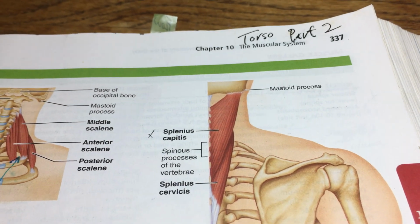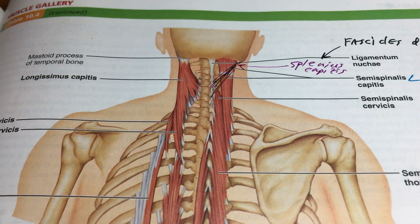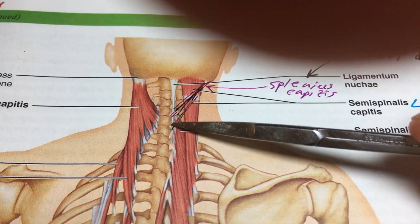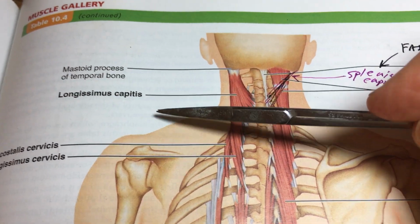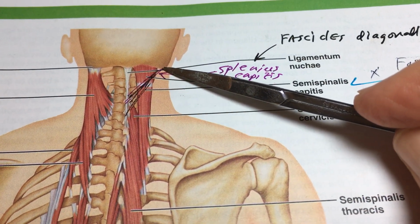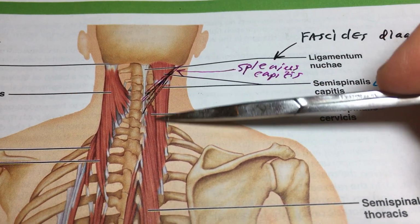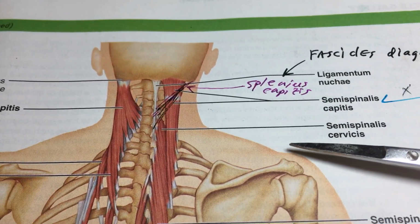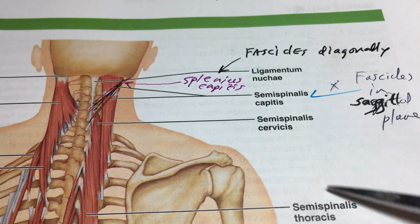Then deep to the Splenius Capitis, and that's where I'm coming back to this particular picture right here. I've actually drawn in what could be Splenius Capitis right there, and over here we have Longissimus Capitis, but I'm asking you to know Splenius Capitis. And then deep to that is a muscle that is not diagonal, but is actually in the sagittal plane, and that's referred to as semispinalis Capitis.